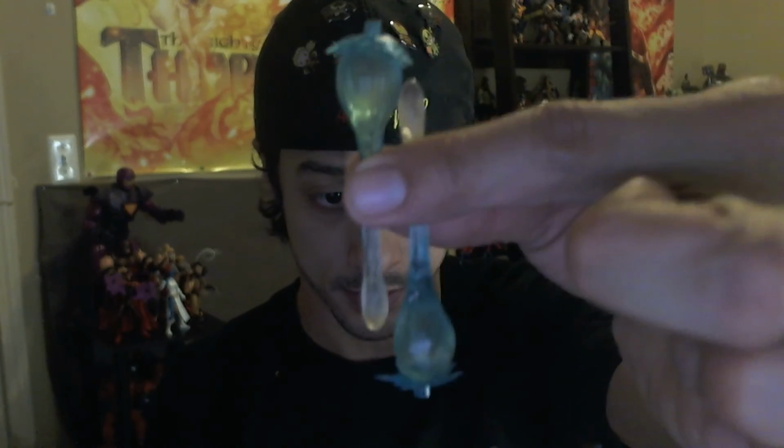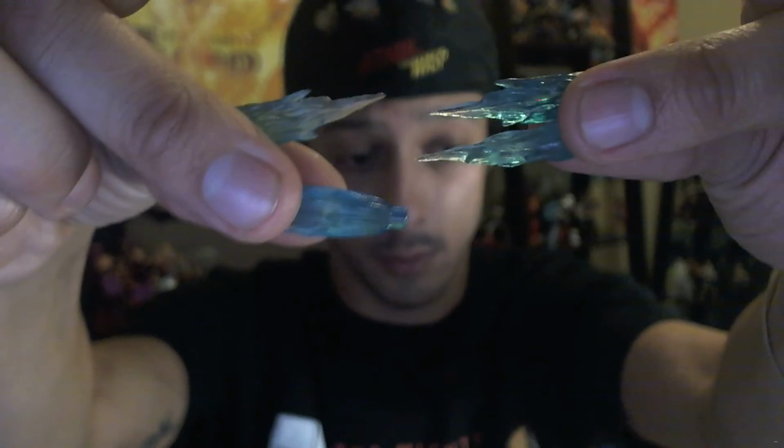Cool. All right, so there's those. And there's, like I said, 2 repulsor blasters it comes with. It comes with 4. Let's see if I can get these out. 4 of the cool little blue repulsor beam or booster beams.